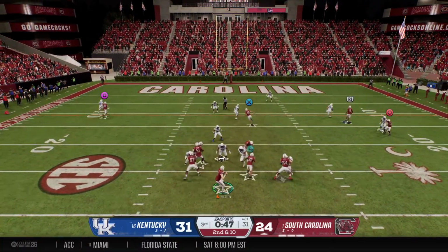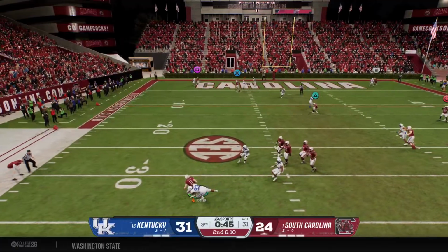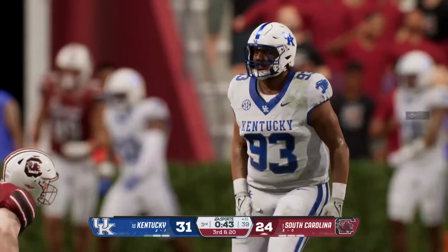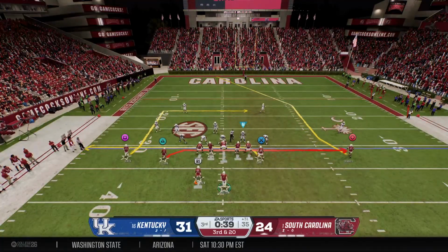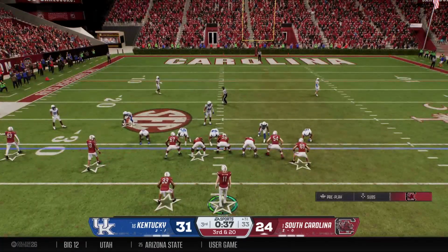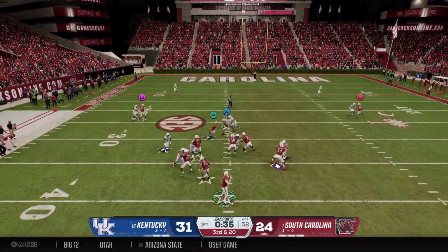Back to throw. It's Holstein. He escapes the pocket, but cannot make a play, and they sack him. So here comes third and long. Giving up that sack has made this a real challenge for the offense.